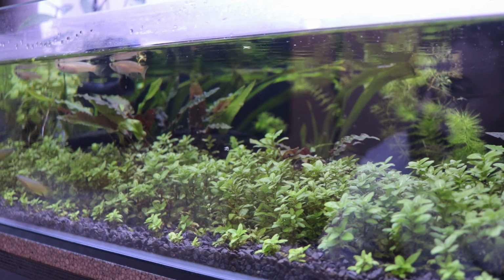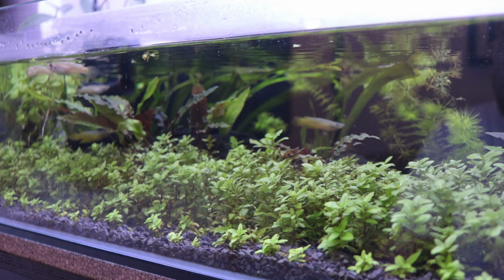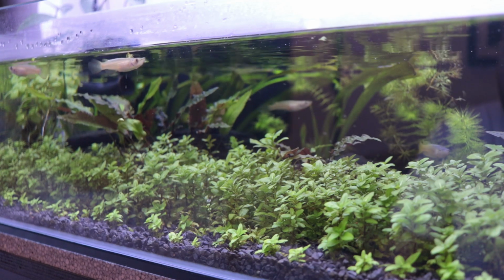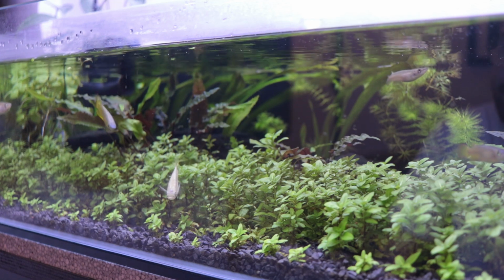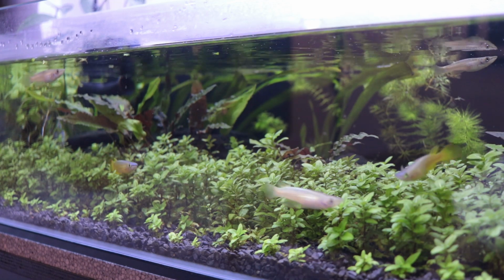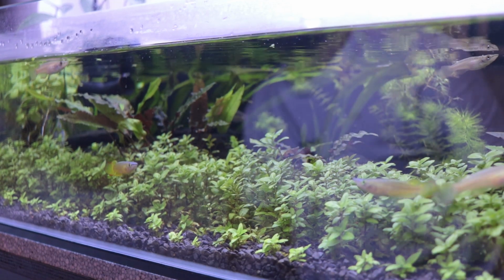But yeah, it's a bit tall. Need to trim it down. And I have trimmed it down in the past actually, once or twice, but it comes back really well. But yeah, this aquarium's doing fantastic.